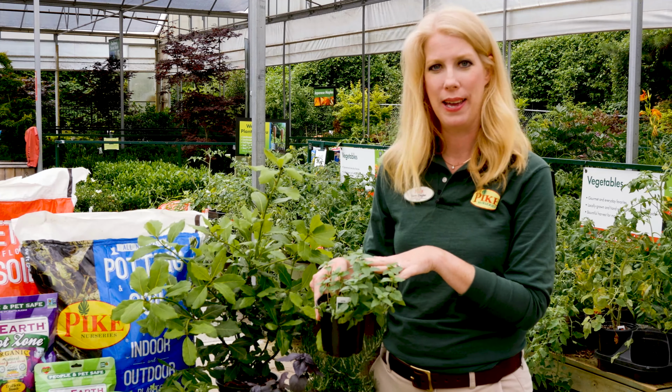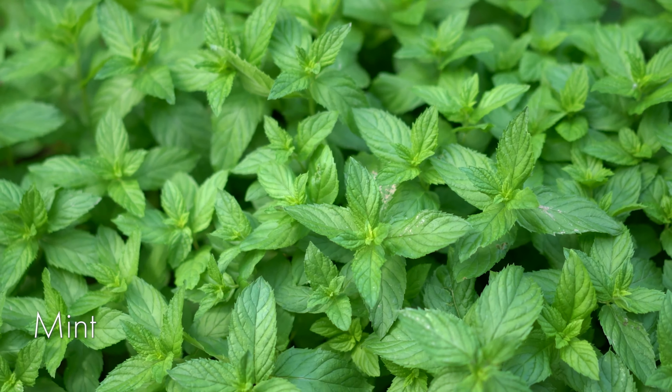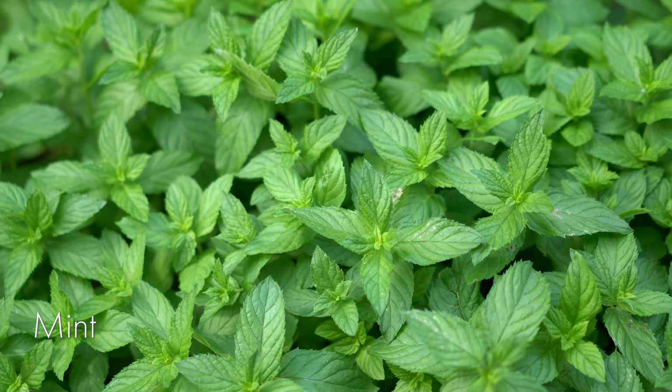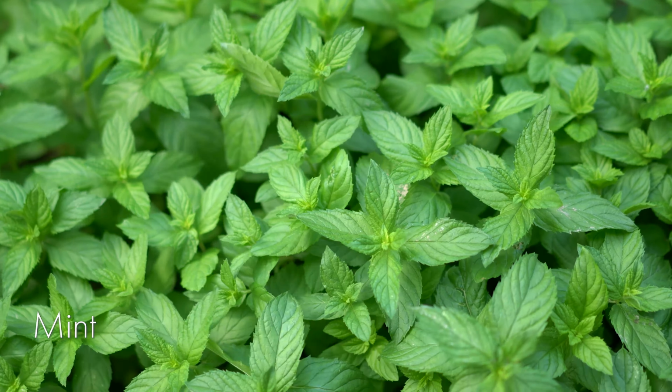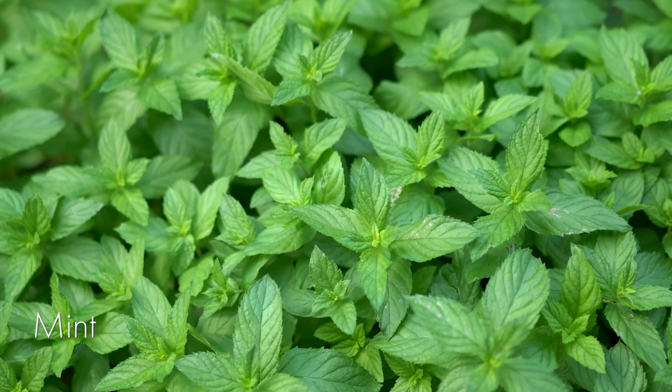Next, we have mint. You have to be careful with mint because mint actually will take over a container garden or your garden. So I would confine mint to a container and not try to mix it with other herbs.